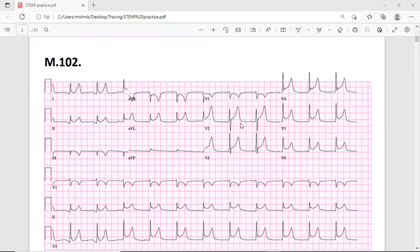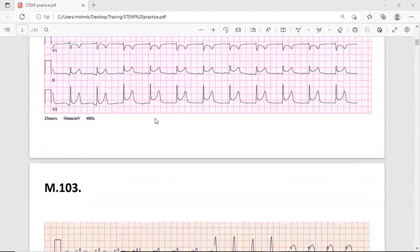ST elevation. Yes, immediately. And you have to look at which leads you see it in, and you see it in V2, V3, V4, V5, V6, lead number one, and AVL. Again, very similarly to the previous one, we have an anterolateral or extensive anterior hyperacute MI, or you can say hyperacute MI or STEMI. That's it. Okay. Good. Thank you. 103.